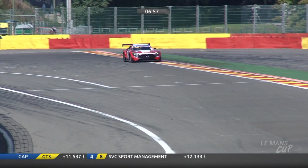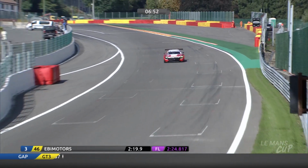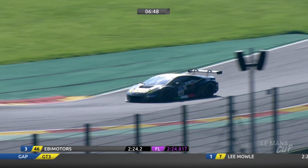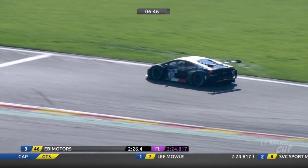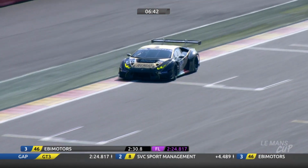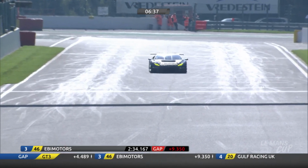So 2:24.817 is now the time to try and match and beat for Emanuele Busnelli, but we know for a fact he's not going to do it on this lap after the spin in the first sector. Cedric Mezard now goes second fastest, so he will start up alongside Lee Mole, assuming things do not change, but there's still opportunity for Italian Busnelli to get a better time. He's in the third sector now and crosses the line.